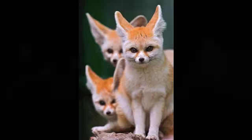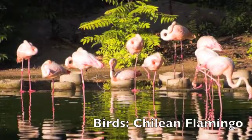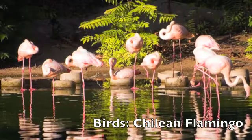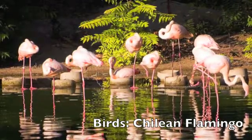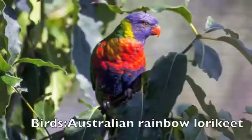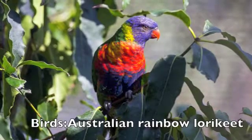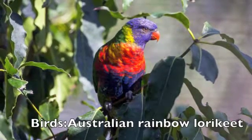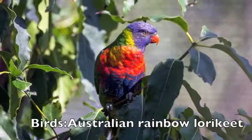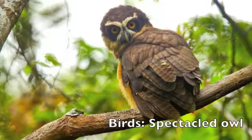The next class of animals that we may see at the zoo are birds. Birds have spines, feathers, and wings. Birds lay eggs. They at least have 2 legs. They have ear holes instead of ears, and they are also warm-blooded animals just like the mammals. There are many types of birds at the zoo that we may see, including flamingos, lorikeets, owls, parrots, cockatoos, and pelicans.